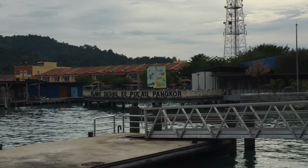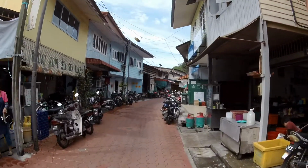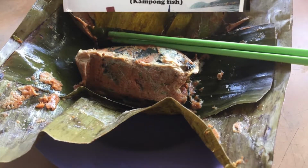The ferry arrives on the eastern part of the island, where most of the locals live. It doesn't really seem to be a place for tourists, but it might be a good place to go to get more authentic or less expensive food. We went one day for coffee and snacks, and it was really good.